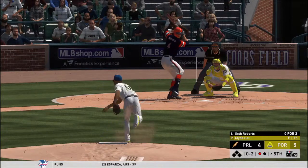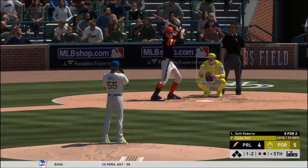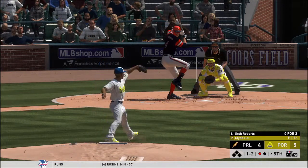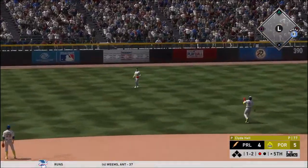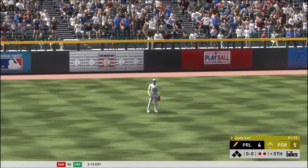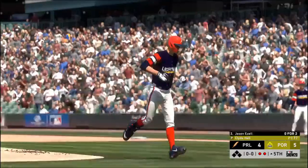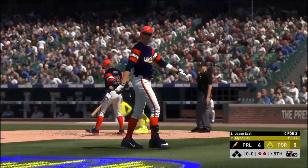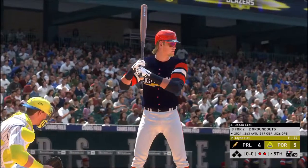Into the windup. Here comes the 0-2 pitch. And on 0-2 he misses with a fastball. That's lifted the other way out to left. Dizzy is right there as he'll put it away without much problem for the second out. Now batting, the left fielder, Jason Easel.